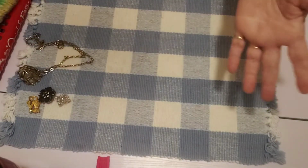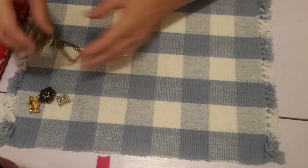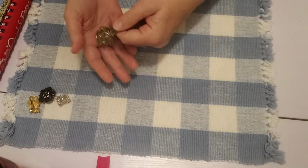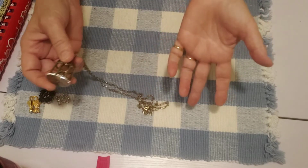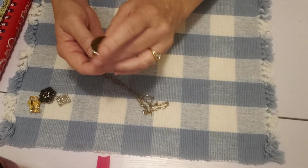So I got that. And I don't think I have jewelry in my shop, and I don't think I've ever shown any of it before. I'm getting ready to list these pieces that I picked up recently. So I thought since I was showing the books, why not go ahead and show you the jewelry I'm getting ready to list.